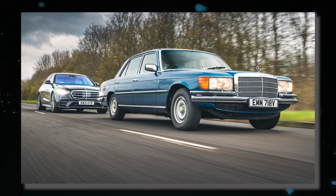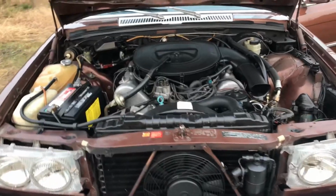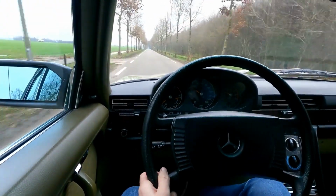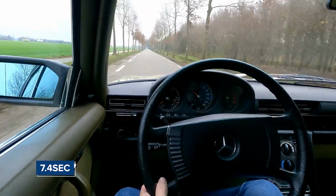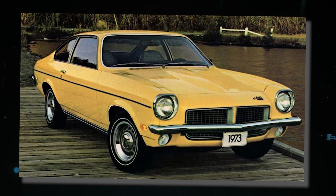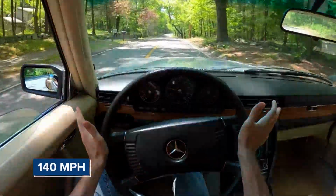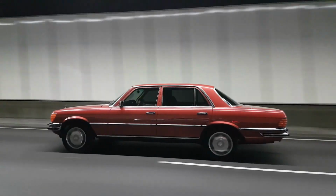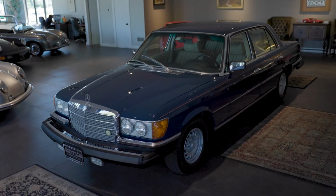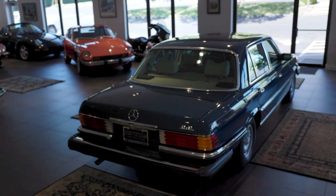The numbers told the story of a car that was far ahead of its time. This luxury heavyweight, tipping the scales at over 4,000 pounds, could sprint from 0 to 60 miles per hour in just 7.4 seconds. Back in the 1970s, that kind of acceleration was unheard of for a sedan. Plus, the top speed was an impressive 140 miles per hour, making the 6.9 one of the fastest four-door cars of its era. However, power wasn't the only thing that set the 6.9 apart. It was the way it handled.